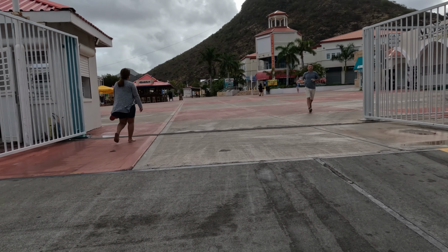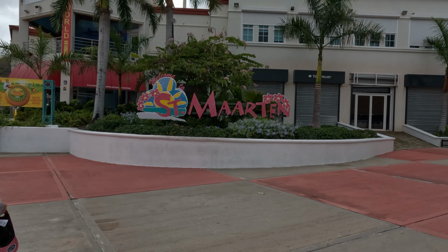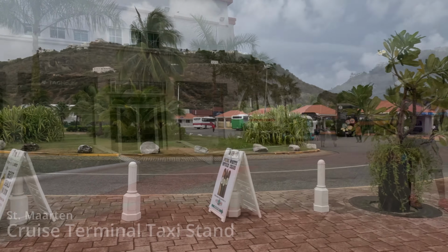The cruise port in St. Maarten is very easy to navigate, and when you walk ashore, you just go straight ahead. You take your first right if you're heading towards the taxis, and at the end of the concrete walkway, you will see the taxi stand.